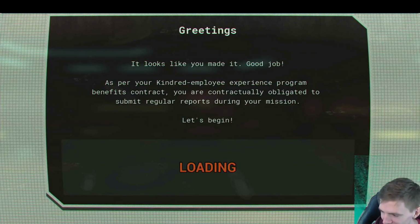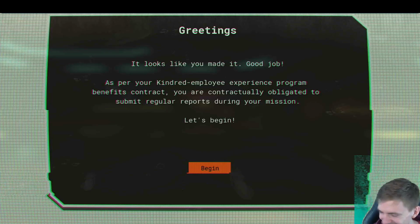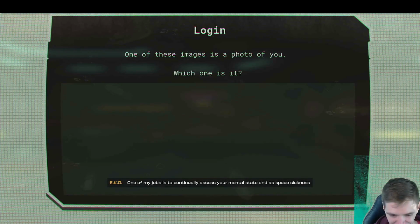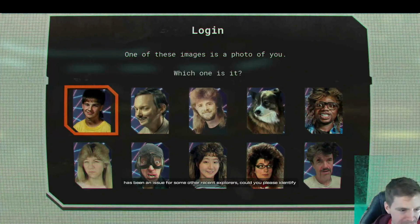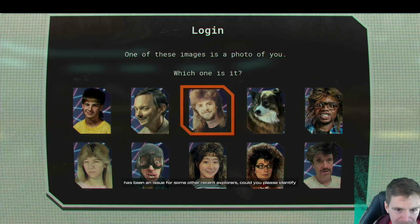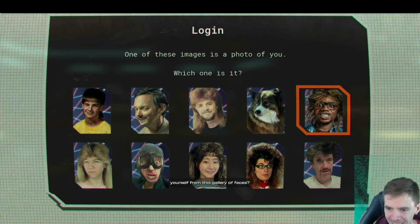Dating advice by Lauren. One of my jobs is to continually assess your mental state, and as space sickness has been an issue for some other recent explorers, could you please identify yourself from this gallery of faces?